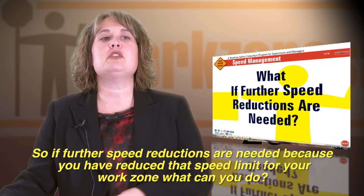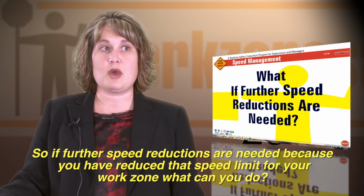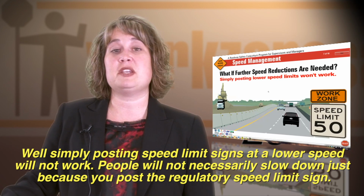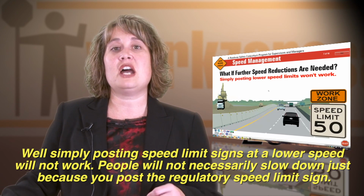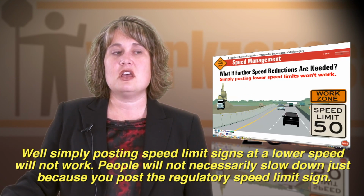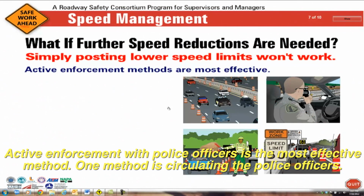So if further speed reductions are needed because you have reduced that speed limit for your work zone, what can you do? Well, simply posting speed limit signs at a lower speed will not work. People will not necessarily slow down just because you've posted a regulatory speed limit sign. Active enforcement with police officers is the most effective method.